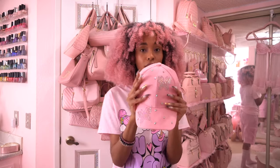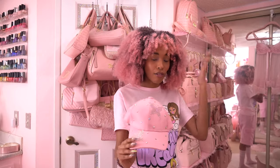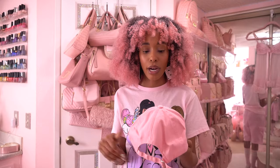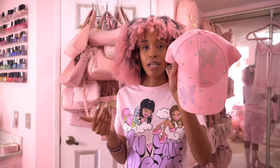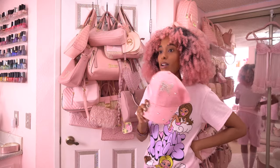I think it was just cute and I grabbed it, and I think I was thinking I could wear this to the beach, and it is cute. I'm not gonna try it on because obviously my hair right now, but it is cute for something that you could wear to the beach. You know what I mean? I don't think I would style this out, like wear this on a day-to-day basis.